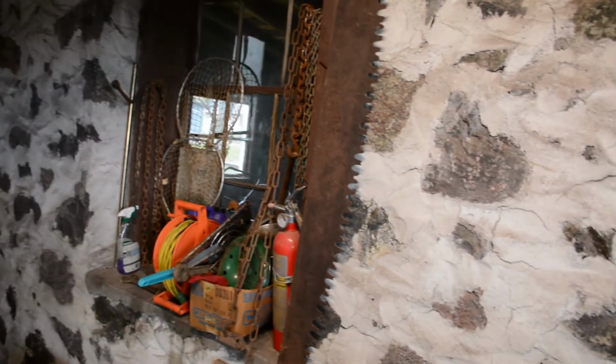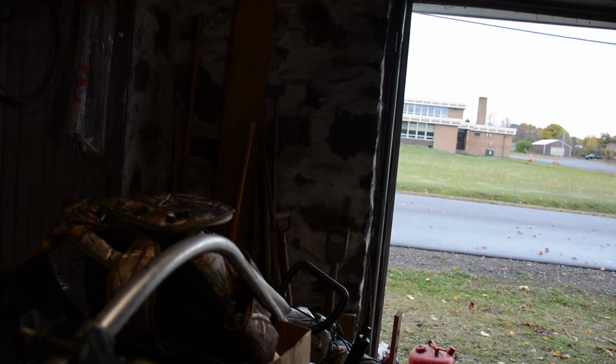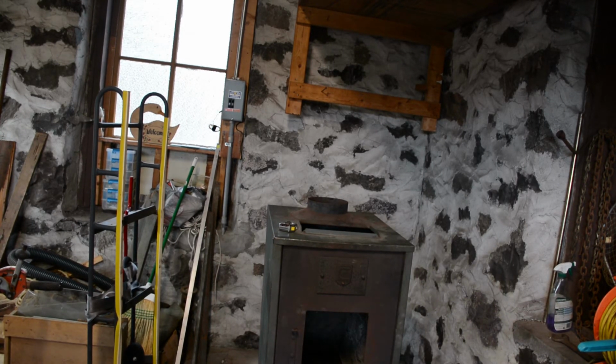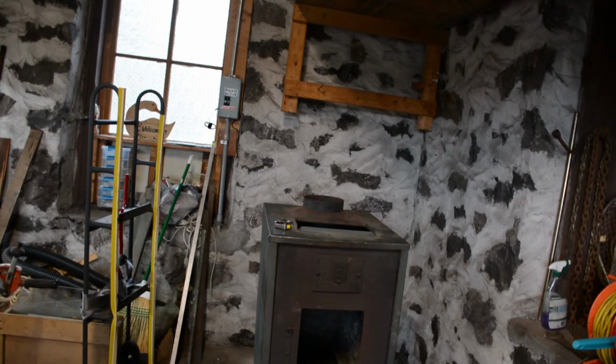To the right is the lean-to through there. And behind me is road. Ignore all this junk. So, I gotta do some asking around. I hope this is gonna be acceptable. If not, anybody want to buy a wood stove? I got the rest of the pieces. They're still in the house. Whoops, sorry.